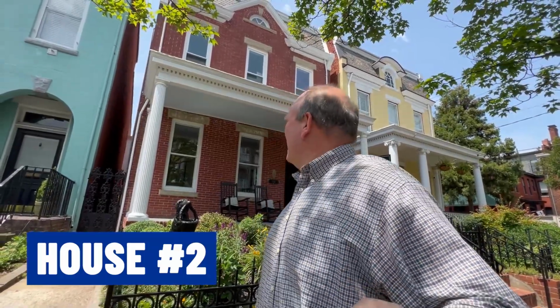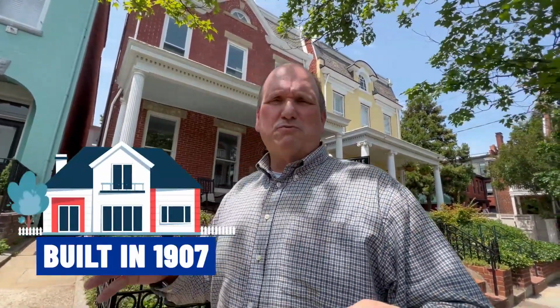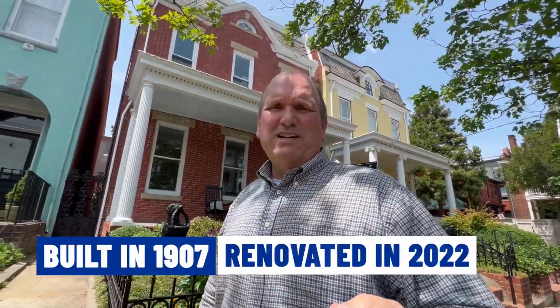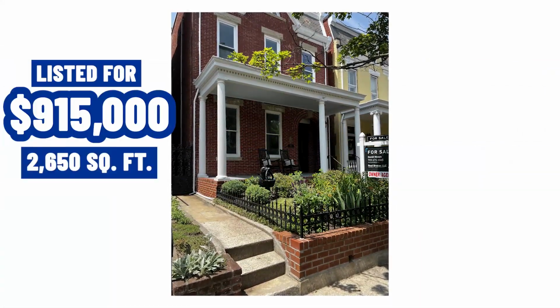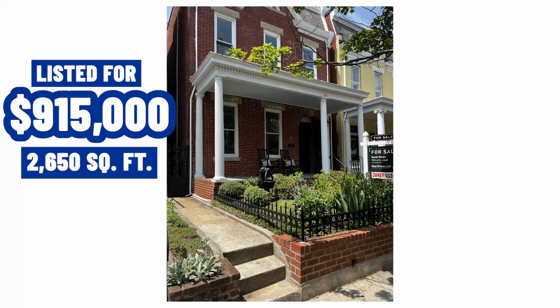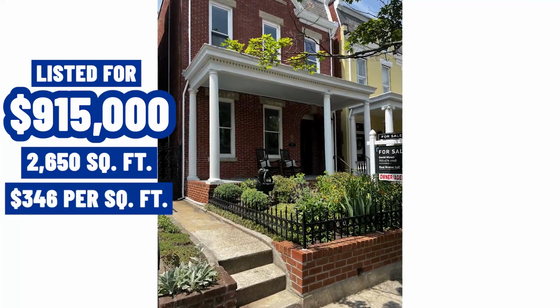So behind me is our second house that we're taking a peek at here in the Fan. This one was built in 1907. It was just renovated in 2022. It's listed for $915,000 and is at 2,650 square feet. So that's checking in at right at $346 a square foot.